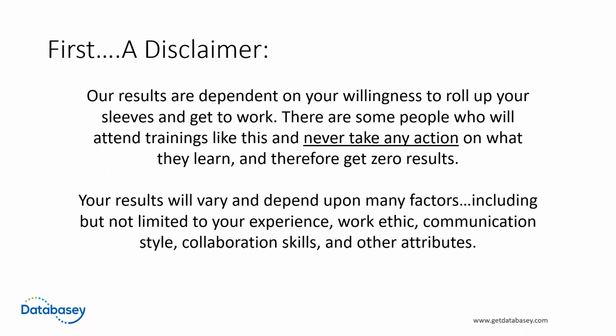But first, a disclaimer. Our results are really dependent on your willingness to roll up your sleeves and get to work. There are some people who attend trainings like this and never take any action on what they learn, and therefore they get zero results. I mean, some people are talkers and just not doers. Your results will vary and depend upon many factors, including your experience, your work ethic, how you communicate and collaborate with others, and many other attributes.